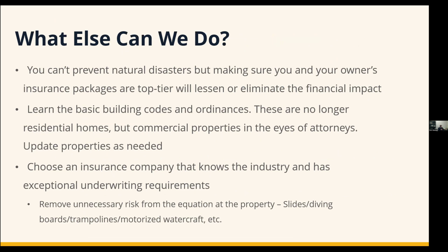Well, you can't prevent natural disasters, of course. I think that's a given. But make sure you, or if you're property managers, your owners have good and rock solid insurance. Top tier is going to ultimately lessen the financial impact from a natural disaster damaging your home and shutting your rental down. Learn the basic building codes and ordinances in your area. That's super important because that's what these personal injury attorneys love to go after. It's no longer a residential home, but a commercial property, and that's how they typically file the suit.